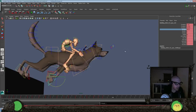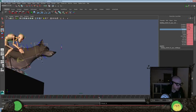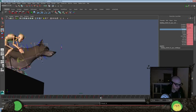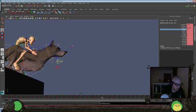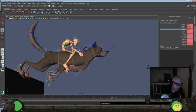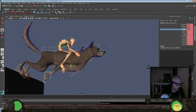And rotate it back a little bit. Alright, so we'll keep those. Keep what we have there for maybe one more frame. Put that there. And again, I'm sure I'm going to tweak the timing and all this. Just want to get the poses built in here.